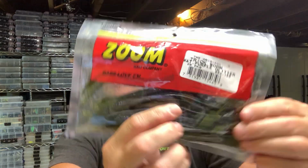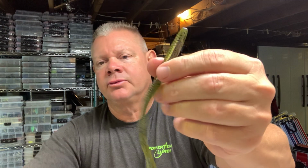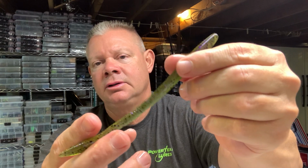I did get some more watermelon. This is a watermelon with purple flake, because I do like purple. I like purple in baits, whether the flake or just a grape type purple color. But you can't go wrong with just a watermelon with a purple flake in there. And this might be a little better for that clearer water, but I'm sure they'll eat it around here too, even though the water's been a little murky lately. But watermelon, purple flake, trick worm.